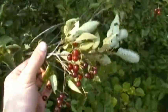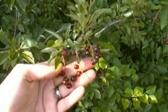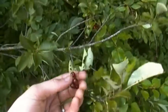Okay, so you can eat them fresh, raw, just like I just was. You can make jelly out of them. You can make fruit leather out of them. You can dry them, put them in Vanics, whatever you want to do. Just make sure you get rid of the seed.